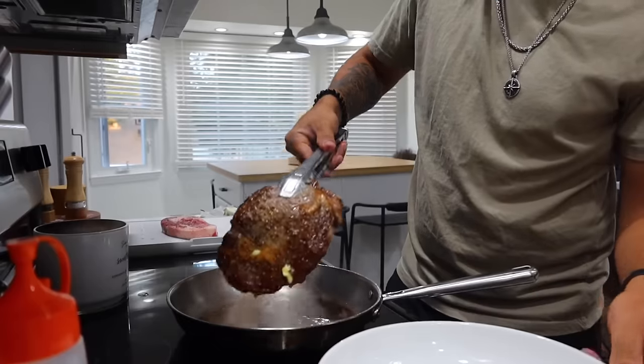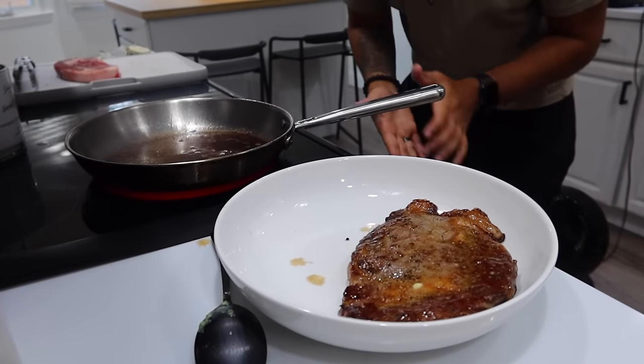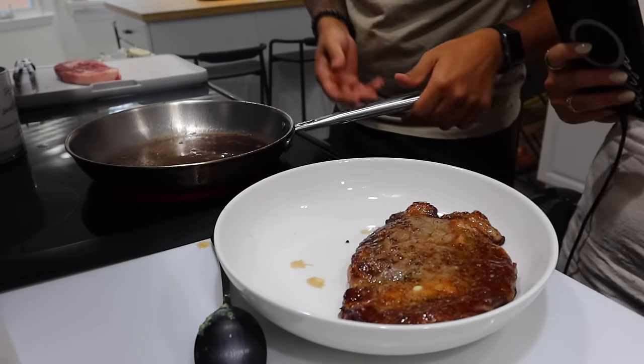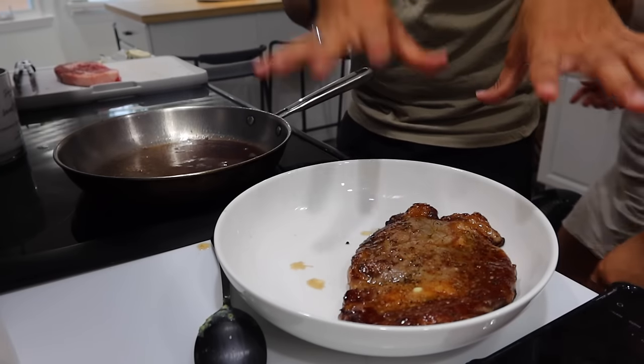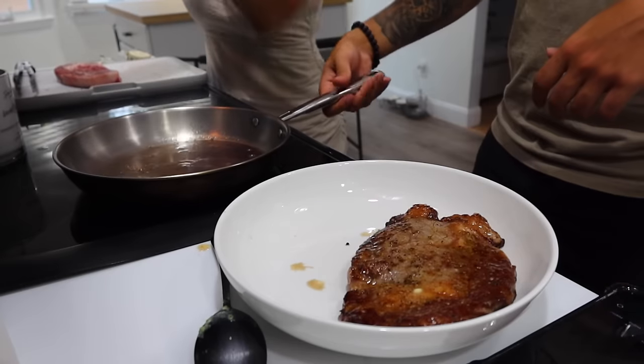Okay, Google, set a timer for 3 minutes. And then now, what's really important is you have to make sure the steak rests. We don't want to cut into the steak too early. Obviously, the rest of our food isn't even done yet. Voice crack. But it's really important that you let the steak rest. It's gonna keep cooking a little bit, and we're gonna try to lock in those juices.